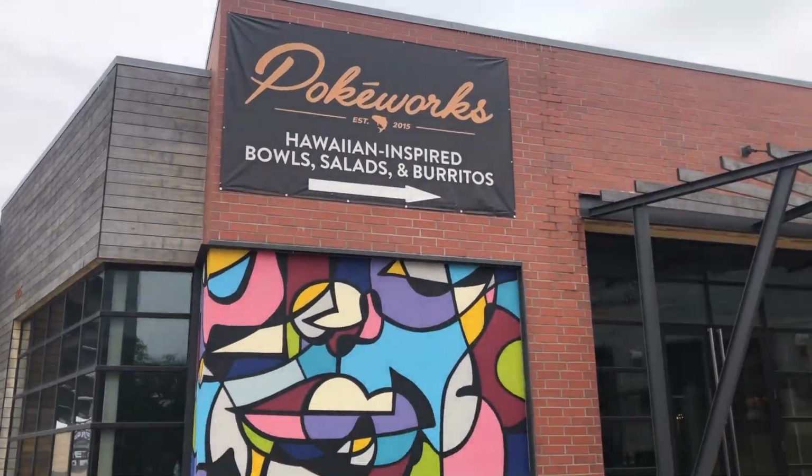Lunchtime. So I wanted something different from fast food because I'm really burnt out off of it. And I'm gonna start cooking in the van soon, but today was not that day. It's freezing. But I wanted something a little more fresh. So I went to a place called Poke Works.